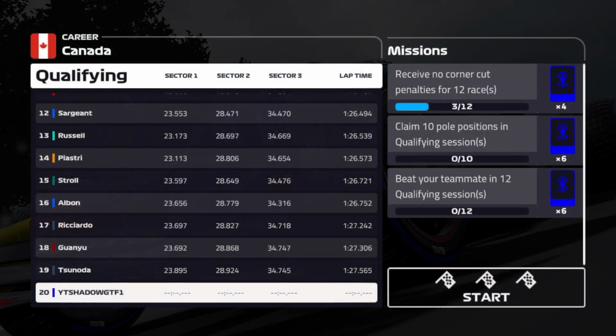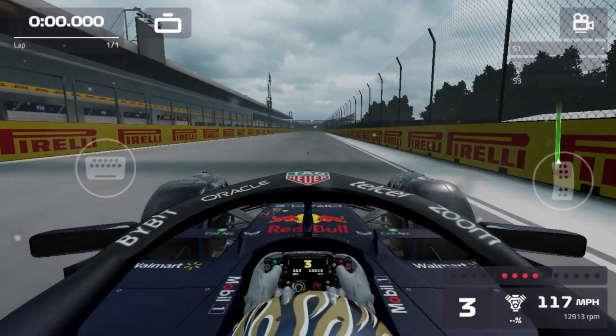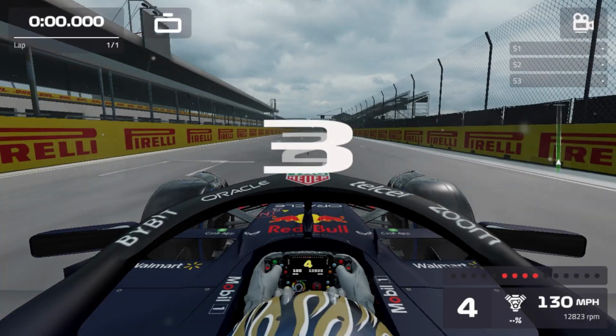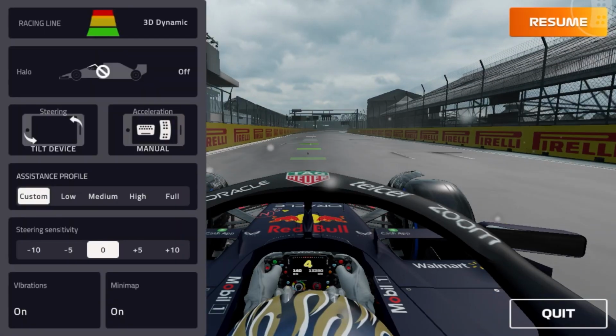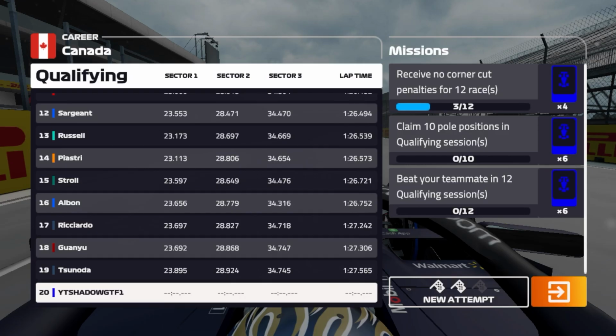And as you can see here, it is a rainy qualifying for the Canadian Grand Prix as we make our way through the final set of corners. Of course, we're not going to do the normal thing. We're just going to skip qualifying and go straight to the grid for the race. And it's actually going to be a wet race as well.